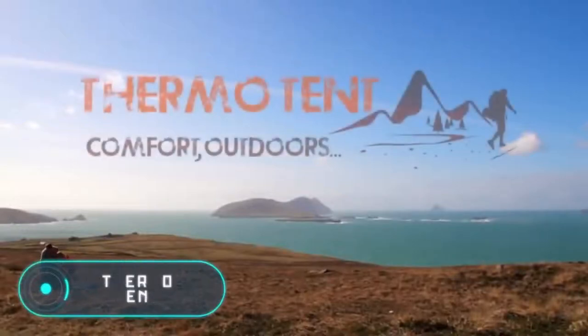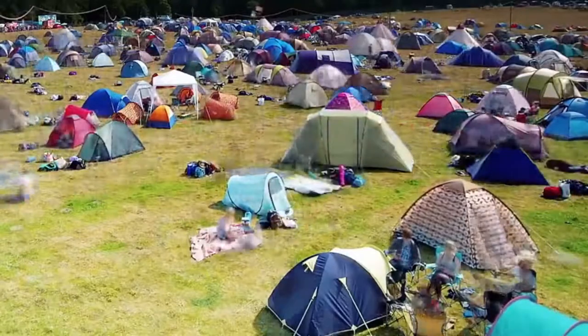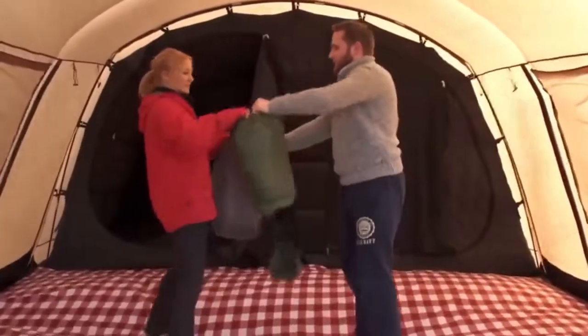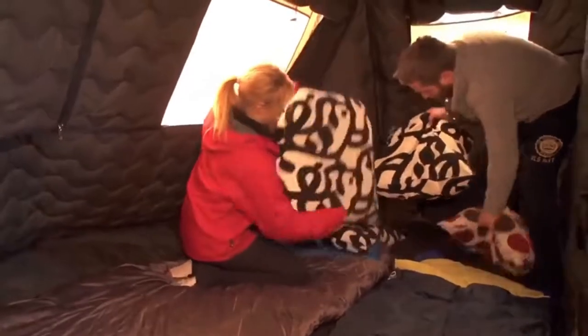Thermo Tent. This tent was developed in Ireland and is a thermally and acoustically insulated tent. It can isolate any noise and keep the proper temperature on the inside despite the weather, thanks to an extra double layer of breathable cotton, which insulates any noise and has a very low thermal conductivity, keeping the tent warm even if the weather's bad.